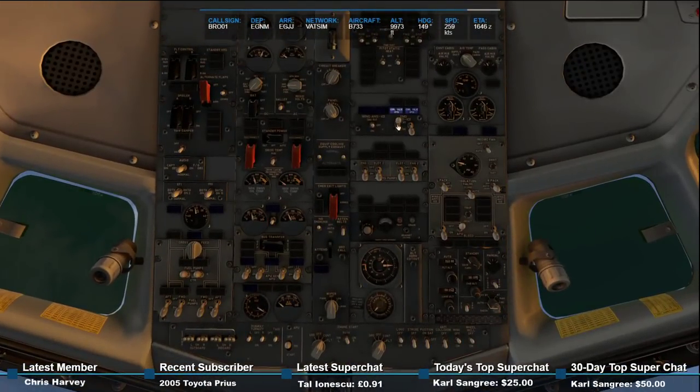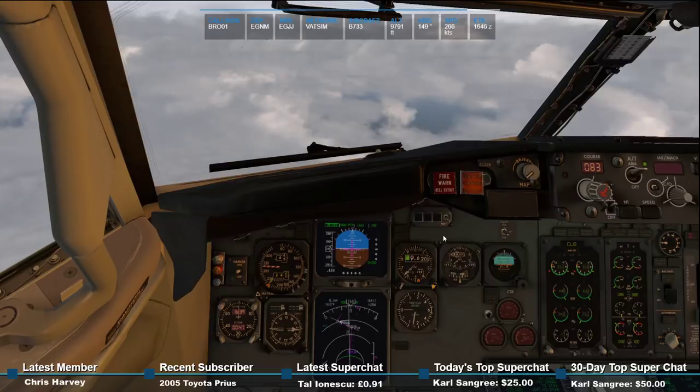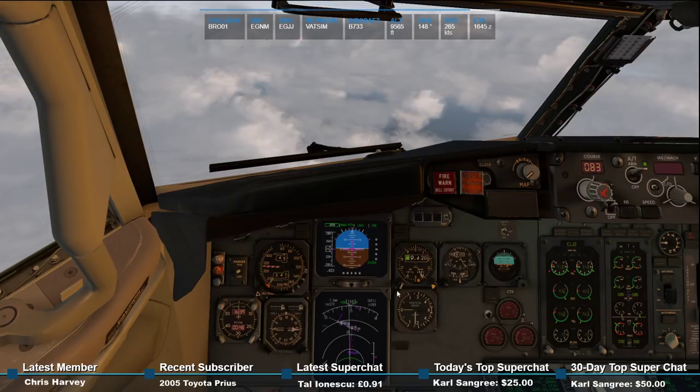Turn the engine anti-ice off. It's in the cloud. Getting busy now, as you can see. So fuel four pumps on, lights, logos off, APU off, pressurization is all set, seatbelts on, recall. There we are. Post-cruise checks complete. And we're back descending on the VNAV vertical profile.